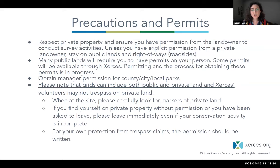And volunteers may not trespass on private land. When you're at the site, look out carefully for markers of private land, such as signs and fences. If you find that you've been asked to leave, or you discover that you've accidentally entered private land, pack up and leave, even if you haven't finished your survey. And for your own protection from trespass claims, it's a good idea to have your permission be written, whether that's for private land or other land type, just to have written permission indicating your right to be there.